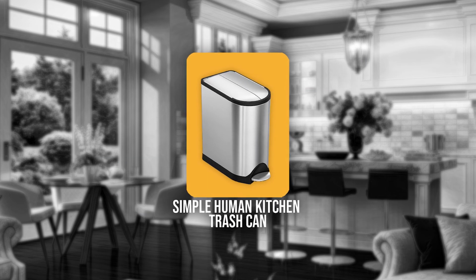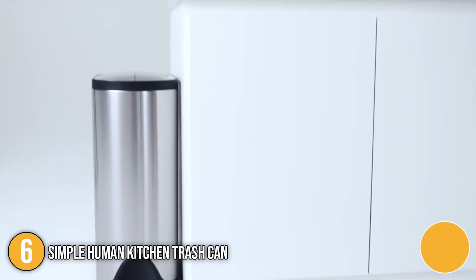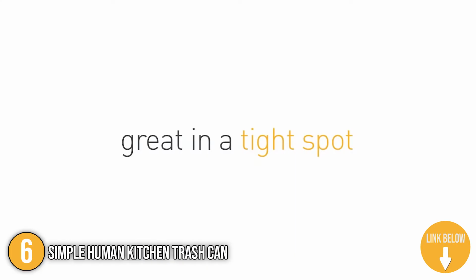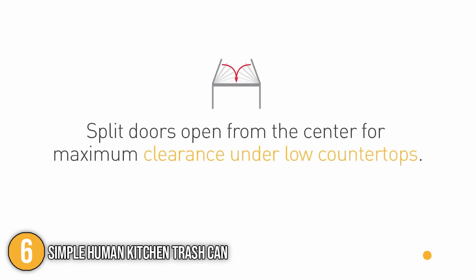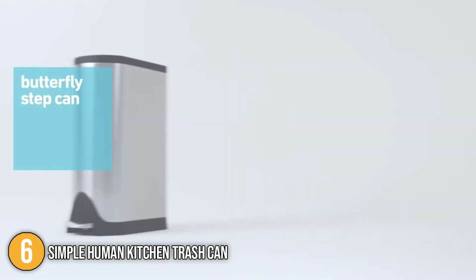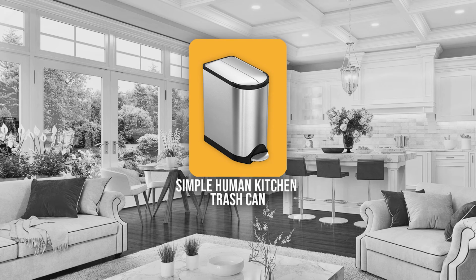The 6th kitchen trash can on our list is a simplehuman kitchen trash can. The brushed stainless steel design of the simplehuman kitchen trash can is partnered with large volume that simplifies waste disposal. You can choose from a variety of capacity options including 18 liters, 30 liters, 40 liters, and 45 liters. The 30-liter bin is 26 inches tall with 10.4 inches long and 17.6 inches wide opening.